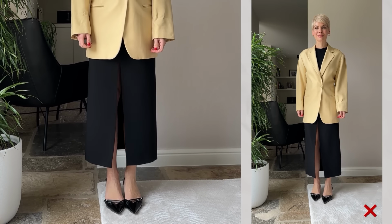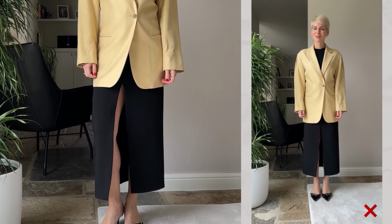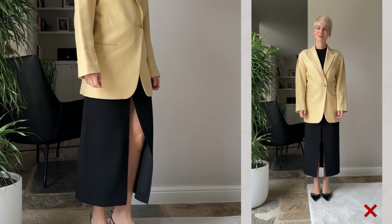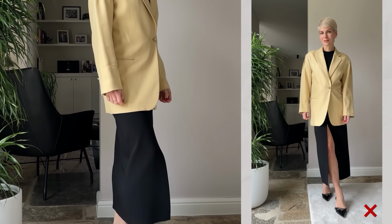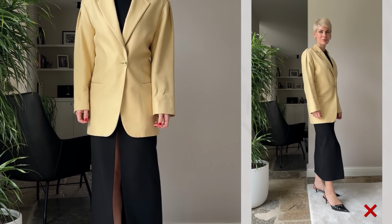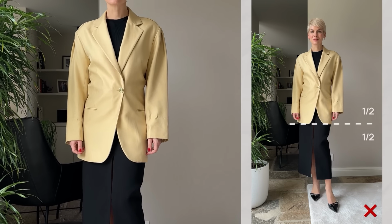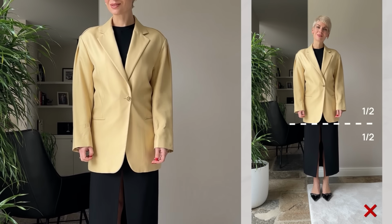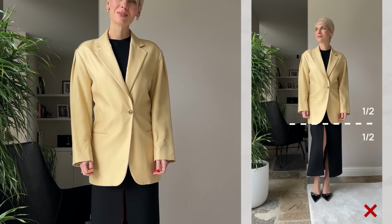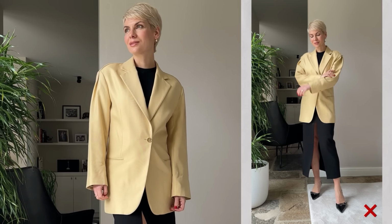So for my first example, I went for black maxi skirt with a front split from Zara, paired with black tank top and tailored blazer. It looks okay, safe and boring, and to be quite honest, quite unflattering in terms of the silhouette. We have 2 long items, which create 2 equal proportions, 1/2 to 1/2, meaning long body, short legs, quite long rectangular figure. Who wants that as a body shape?